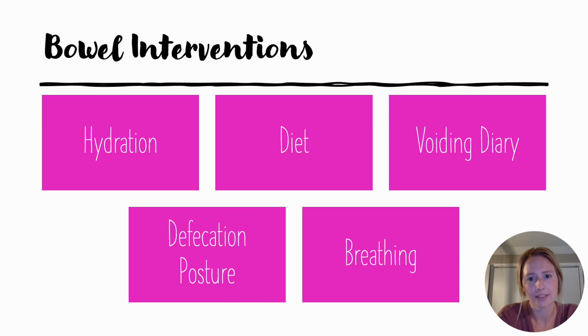Defecation posture, it's important to look at that. Is their toilet high and their feet are dangling? Are they all slouched over? Even how much time they're spending on the toilet.